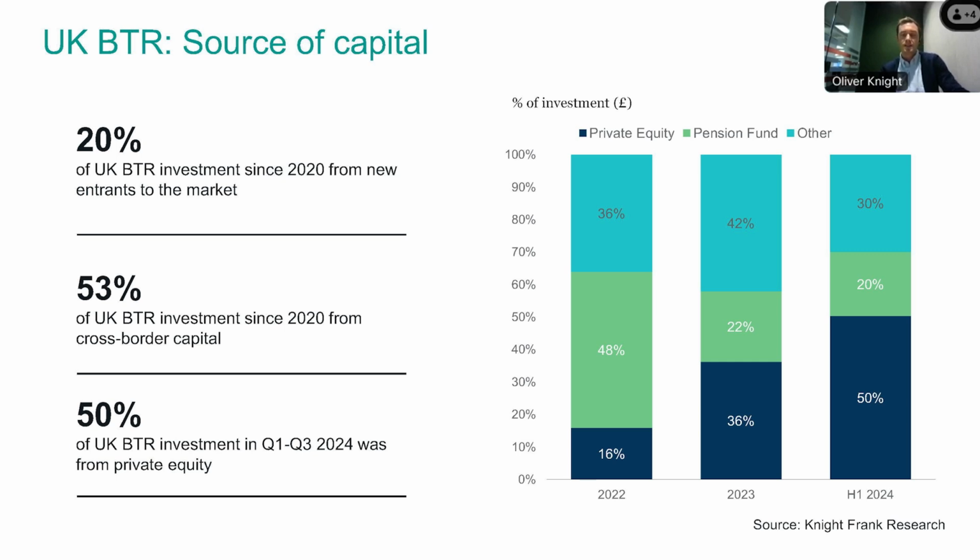The other big shift that we've seen, which has been supportive of those strong investment volumes, has been a move towards different subsectors within the broader build-to-rent umbrella. So we've seen a huge amount of capital targeting the single-family housing market, for example, so houses for rent, but also a slight uptick in co-living transactions taking place as well. But to focus on single family, that accounted for about 40% of total investment last year. It's accounted for the same again in 2024.